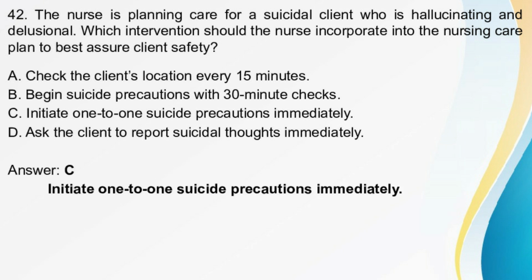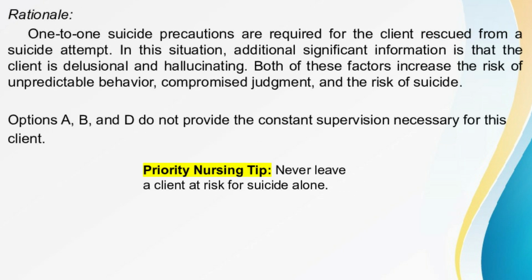Answer, letter C. Initiate one-to-one suicide precautions immediately. One-to-one suicide precautions are required for the client rescued from a suicide attempt. In this situation, additional significant information is that the client is delusional and hallucinating. Both of these factors increase the risk of unpredictable behavior, compromised judgment, and the risk of suicide. Options A, B, and D do not provide the constant supervision necessary for this client. Priority nursing tip: never leave a client at risk for suicide alone.